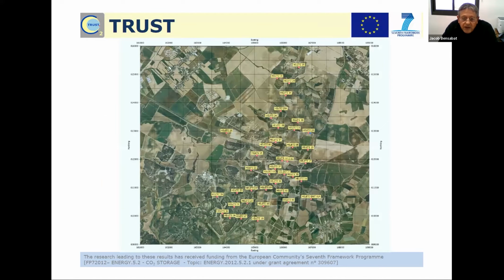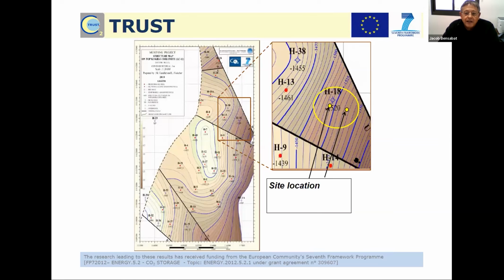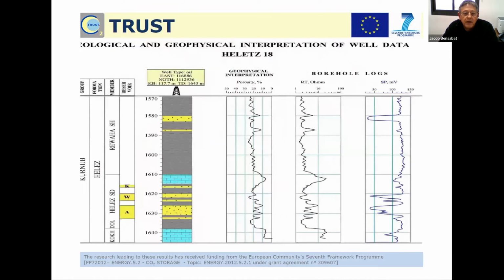So this is the Helix site with all the wells that were drilled, and our site was at Helix 18, somewhere here. This is a structural map of the top Helix sands, and as you can see, it's a very small structure with very high impact to result of injection. The yellow lines are the K, W, and A layers, which constitute the Helix sands in which the injection of CO2 was supposed to be made.